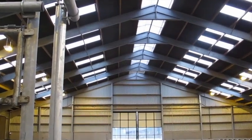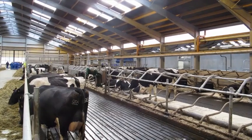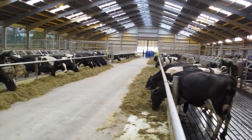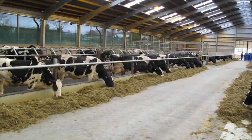The external walls are net sheeting that is climate controlled, so it rolls up if it gets too warm in the shed. There is a huge amount of natural light coming through, as there are numerous clear sheets in the roof, and the whole middle ridge of the shed is clear sheeting.